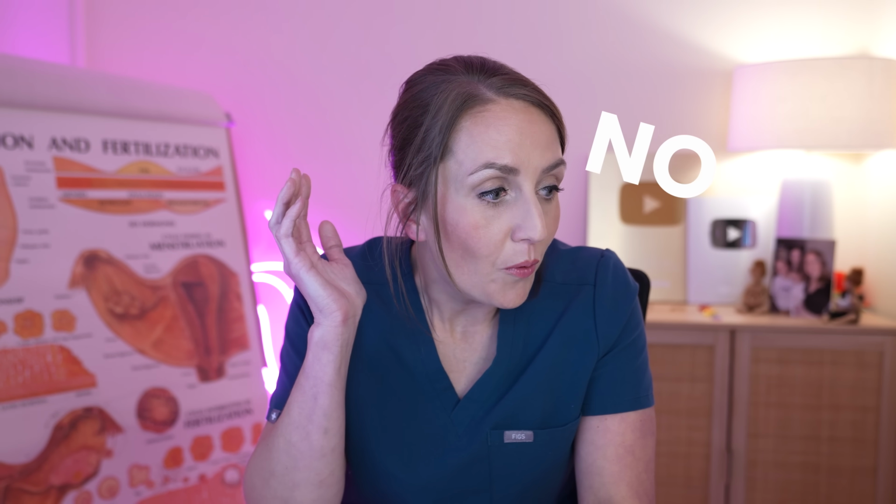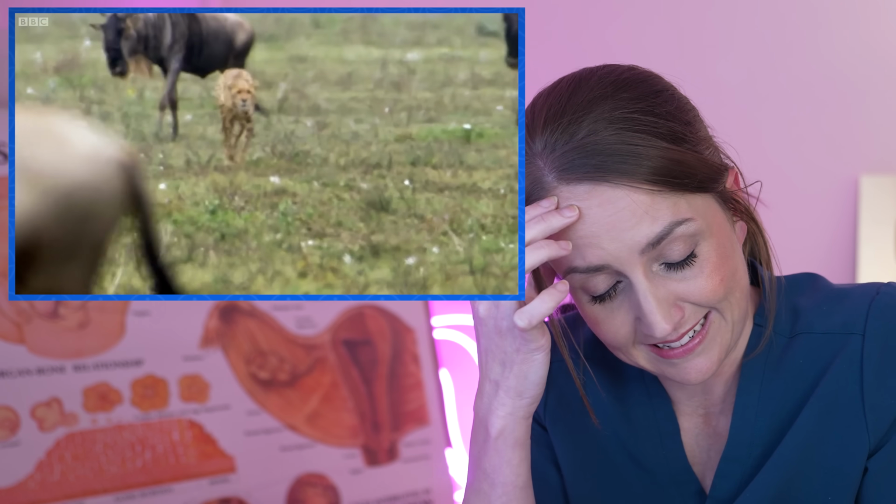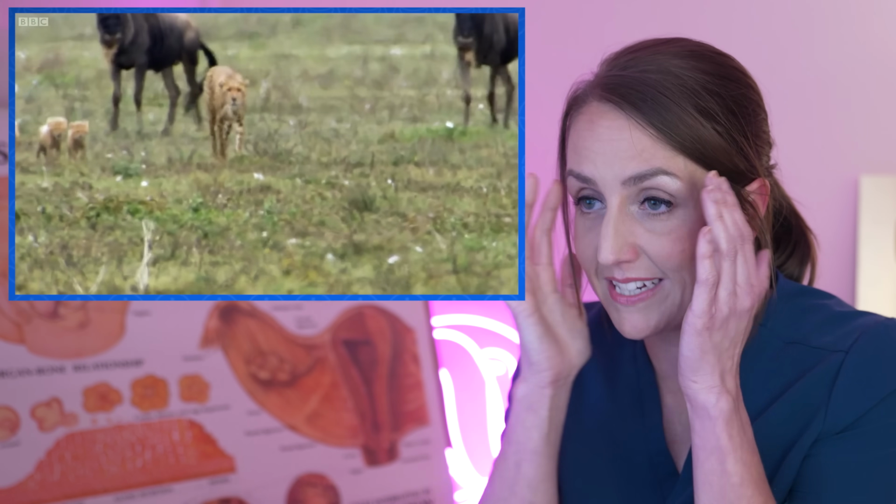No, no, no, not that calf that I just watched stumbling all over himself like he drank all of this vodka. No, the cheetah cubs are so cute too, but oh my gosh, I hate the circle of life. I hate this. I can't. Oh my God, please, no, please.